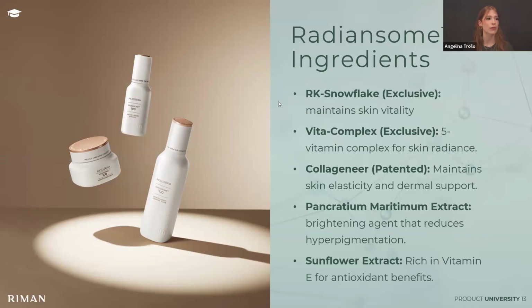Now, of these ingredients, we first have RK Snowflake, which maintains your skin's general health. This is a natural plant extract that mainly has antioxidant properties. Next is our Vita Complex, which is a 5-vitamin complex. And the 5 vitamins include vitamin C, vitamin B3, vitamin B5, vitamin P, and vitamin E, or tocopherol. Now, of course, many of these vitamins themselves perform as antioxidants, except one of them is a humectant or hydrator.